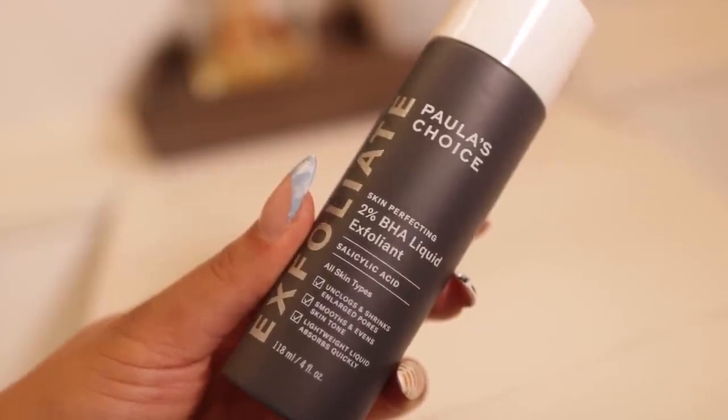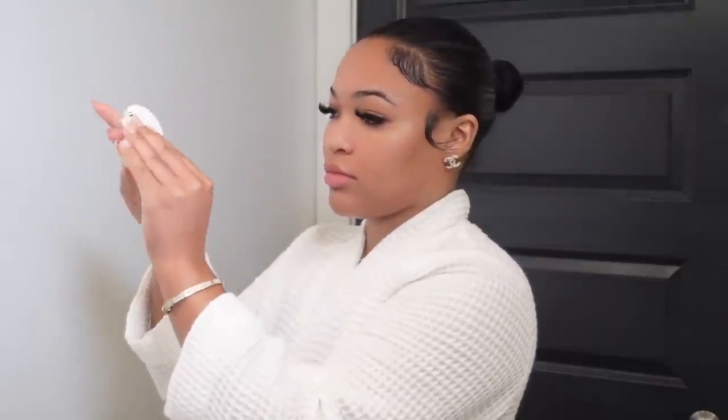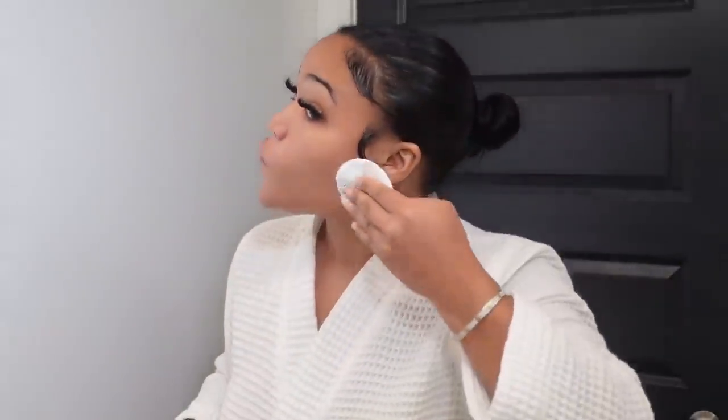Okay, girl, I'm about to put you on this tea. So this is an exfoliant by Paula's Choice, 2% BHA liquid exfoliant with salicylic acid. And I don't know if y'all know the benefits of salicylic acid, but it helps break down pimples and unclog pores. So this is basically your bestie when it comes to having clear skin. And you are going to want to do this every other night, because you don't want to exfoliate every night because it can be a little harsh on your skin. But girl, this Paula's Choice exfoliant is a game changer. You need to grab this.